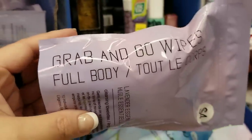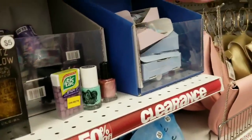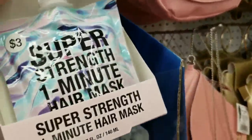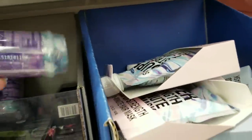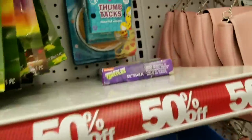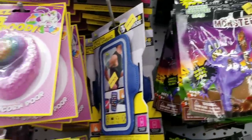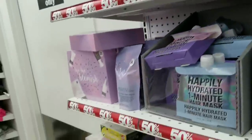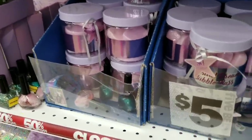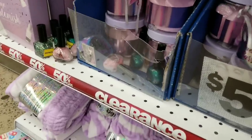So we have some Grab and Go wipes, full body. So it'd be $2. So definitely check out this section of your store. It's in the back right-hand part of my store. Some more hair masks. And they have just some fun little options. Little confetti. Thumbtacks. These are cute. Little emojis. Unicorn doo-doo. Who knew it didn't sell? Shocking. Oh, we have this here. Nice. $2.50.